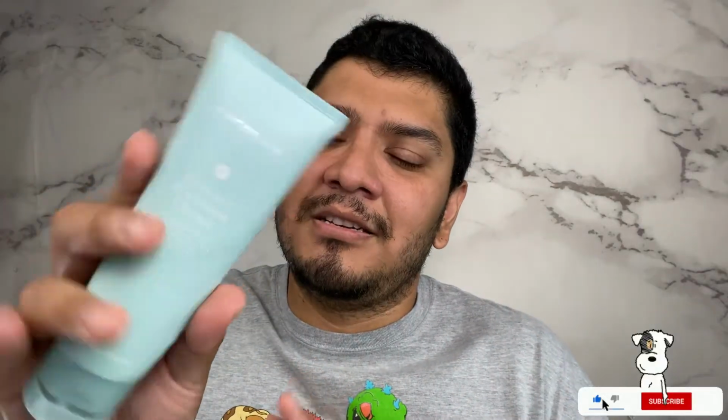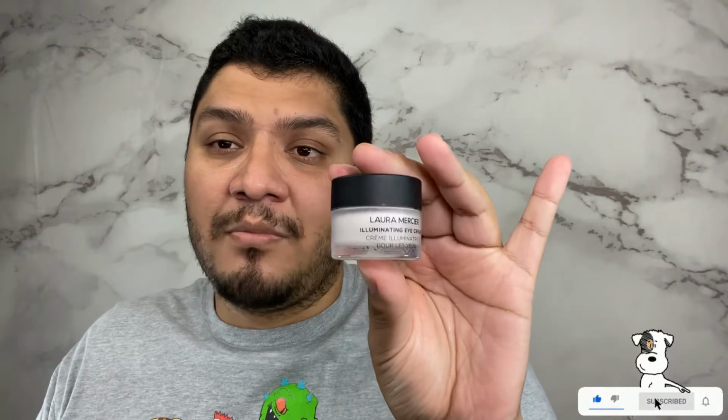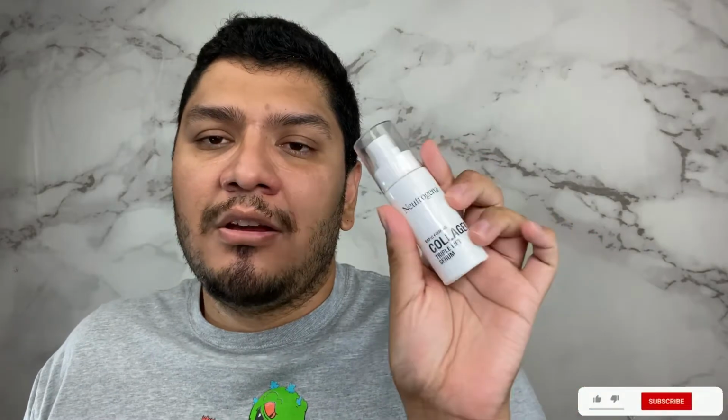To start off, I would like to show you that this is a Naturium fermented rice face cleanser. It's been such a delightful experience for me. I personally think that my hit are gonna be the cleansers from her brand. Just in general, I think they are amazing. They have good consistency. Skin toner to hydrate. Then I will apply the Illuminating Eye Cream by Laura Mercier. And to finalize the skincare treatments, I'm going to use the Neutrogena Collagen Serum.